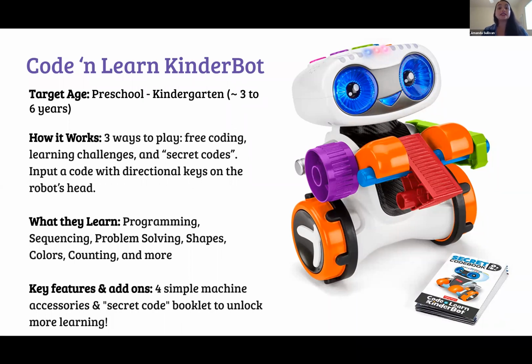And it has 3 different ways to play. There's a free coding mode, which you can give the robot instructions however you want, just like with Caterpillar. Or there's a challenge mode. So it will challenge you to do things like create a code with exactly 3 instructions, or create a code with a forward and a backward. So there is this built-in learning challenge mode, which I think is helpful if it's a parent or teacher who wants something that's more hands-off for them, that's less for them to build the curriculum, but something that would be fun and challenge kids without them having to do a lot of planning.